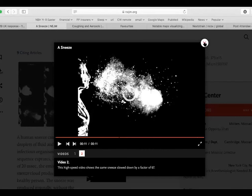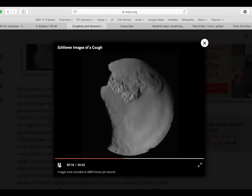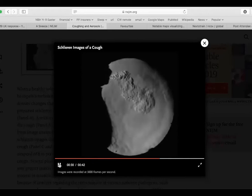So sneezes are one thing, coughing is another, and here again we can see through a slightly different technique the dissemination of the aerosol through a natural coughing process, and how the velocities of the exhaled aerosol are obviously less than a sneeze, but they do get up to 8 to 10 meters per second. So you have this large cloud of aerosol that's being released and potentially influencing the environment around you.